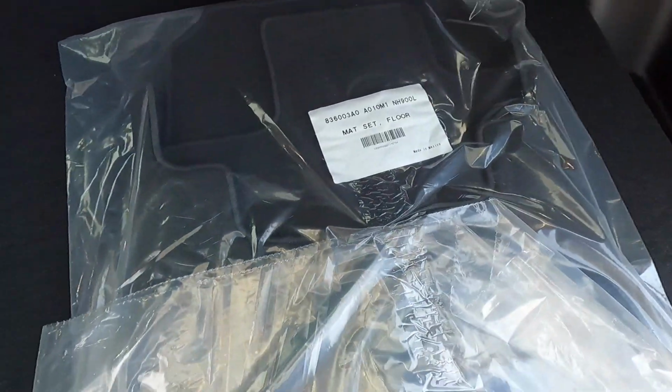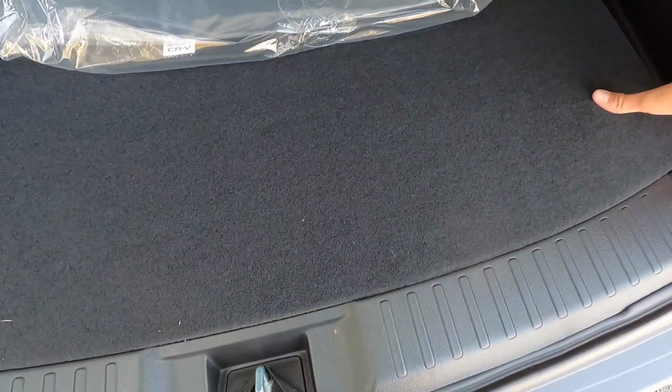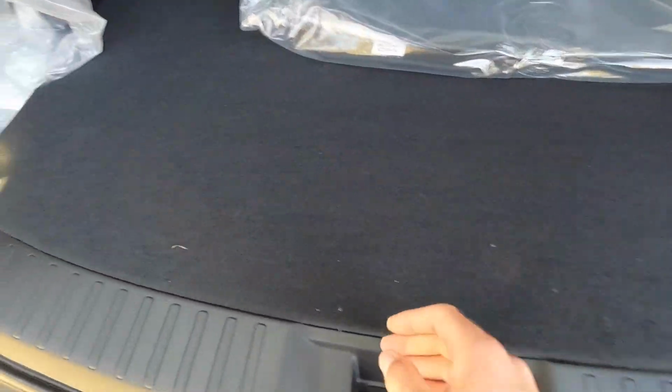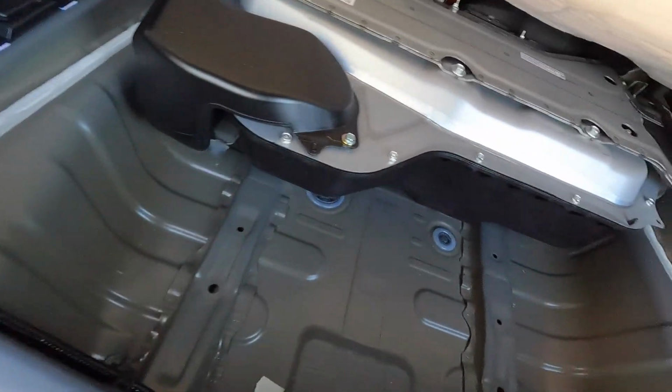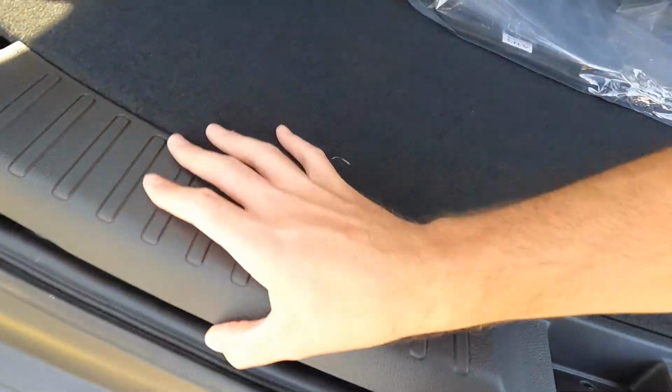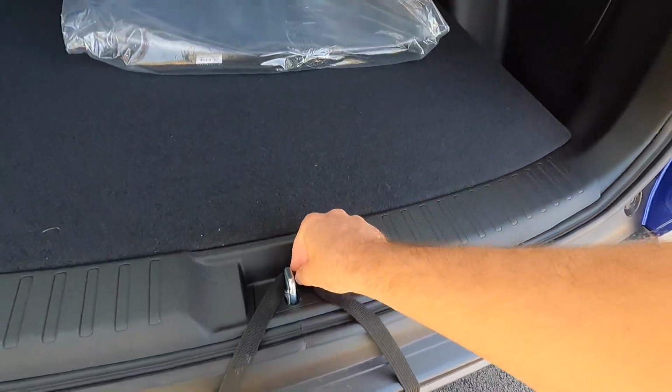These are the standard floor mats, carpeted, that you get with this vehicle. And then underneath here, pull up on this, basically you get a little bit of storage space down in there, but no spare tire. But you do get a tire inflator kit, but again, no spare tire with this thing. I'm going to put that back right there.